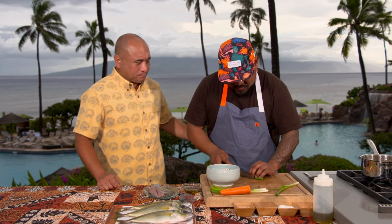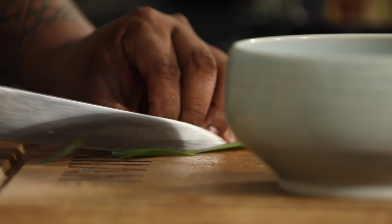That's it? And then we wait until that comes up. We're going to just make a little bit of garnish on top of here. Right on. That looks good. Some green onion. What are you eating? You only made one bowl.